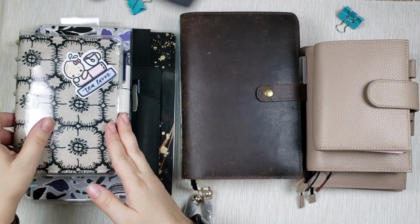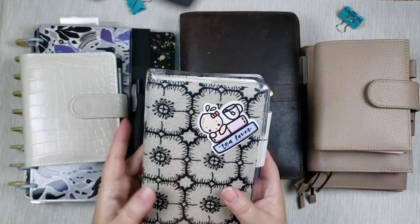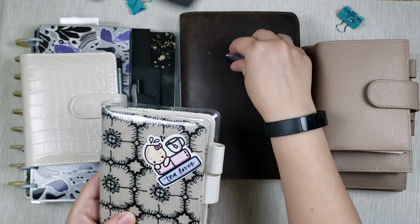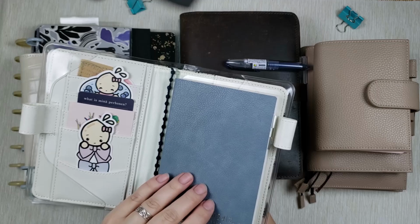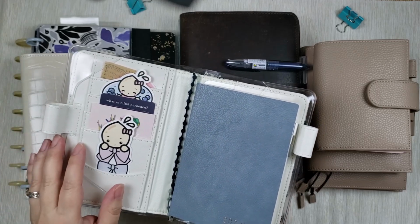Next one here is in this lovely Mine Perhonen A6 cover. This is a Hobonichi cover, but it's not a Hobonichi inside. This one has a sterling ink. This one is a Comma planner, but in A6 size. I was so excited when it came out because I totally love the color. I love this cover. Again, was very excited when my husband got it for me for Christmas.